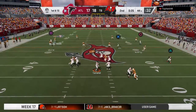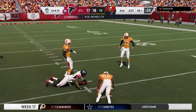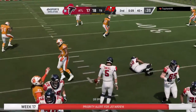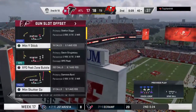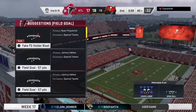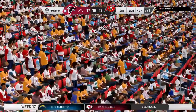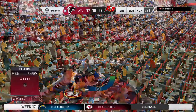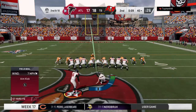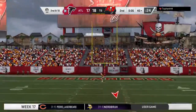A shotgun snap for Tannehill. Throw caught here by Byrd. And they'll work this down to the 40-yard line, tackled there. It's a gain of 16, first down Falcons. So on second down, the field goal unit is on here as they try to get 3 before half. They'll spot it at the 47, so call it a 57-yard attempt.